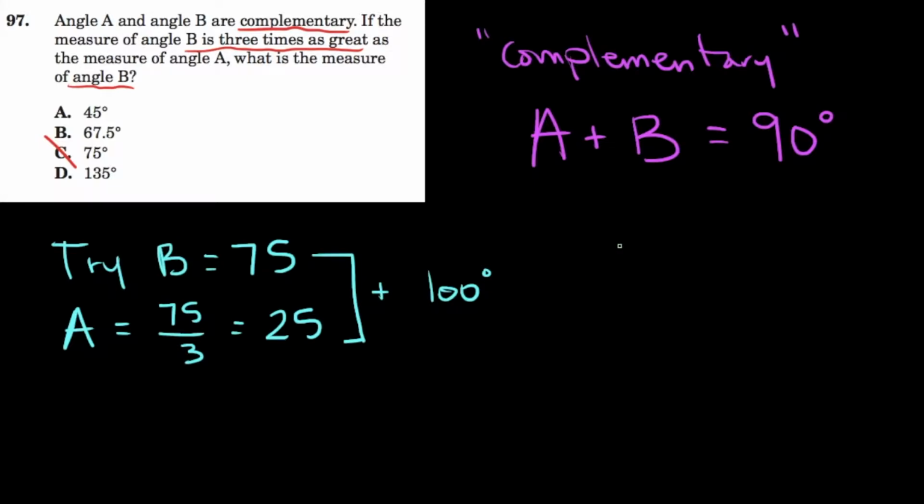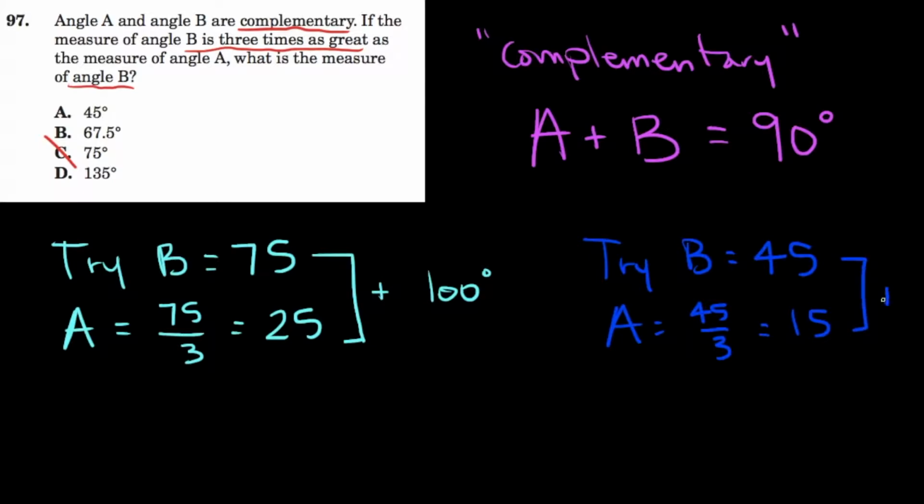45 looks easy to deal with, so I'll try B equals 45 next. In that case, A would be 45 divided by 3, and that's 15. So what do these two angles add up to? Are they complementary? 45 and 15, that would add up to 60 degrees. Again, not what we were looking for. We wanted 90, we got 60, so that's too small.